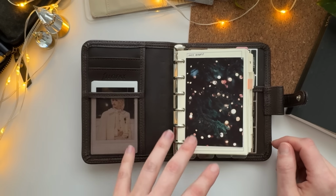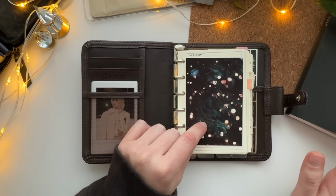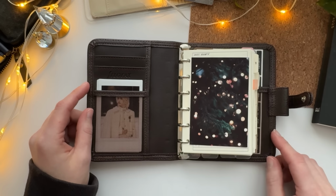And all of those inserts are printed on 68 GSM cream Tomoe River paper. I get mine from JetPens, but I think you can find it cheaper in other places. So without further ado, my 2025 Filofax setup.